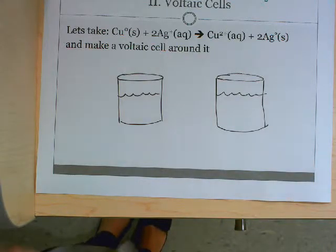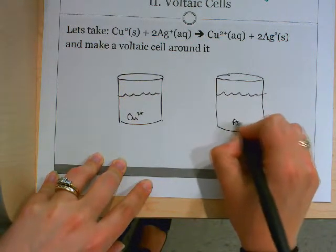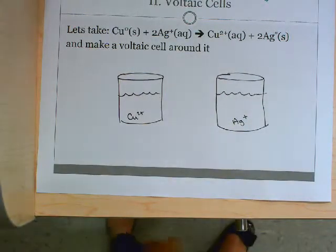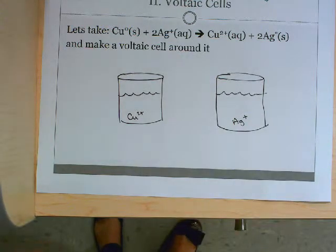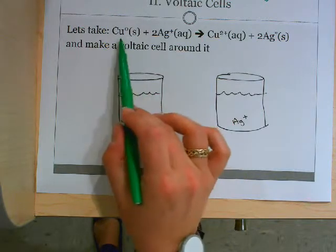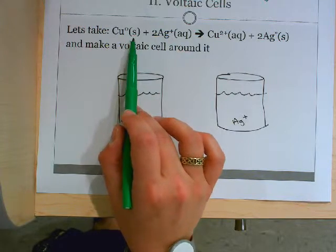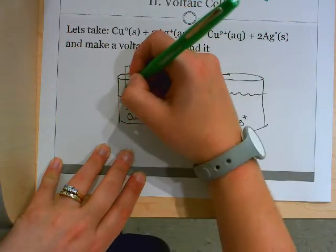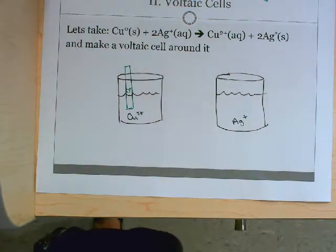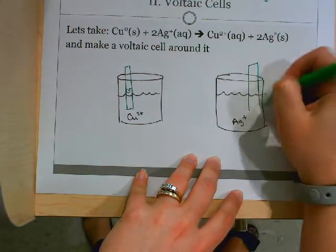Alright, I am going to put my copper 2+ over here and my silver +1 over here. There's a reason for that. Right, so definitely my ions are floating in water. What state of matter is copper in as a reactant? Solid. So I'm going to draw it as a stick of metal. Why not? Big old stick. Something like that. And label it Cu. Let's see on that side. It'll make sense here in a second. Alright.